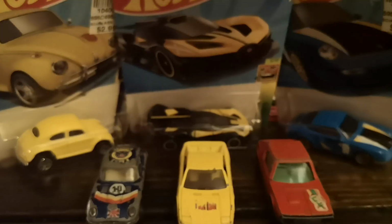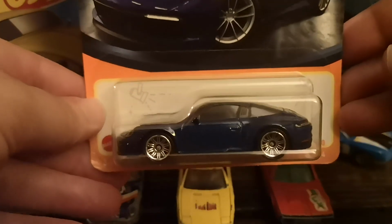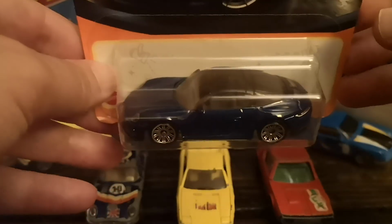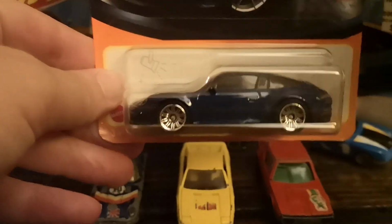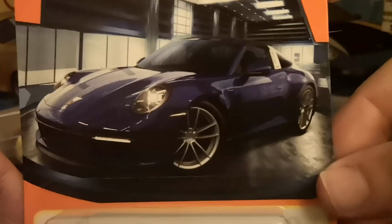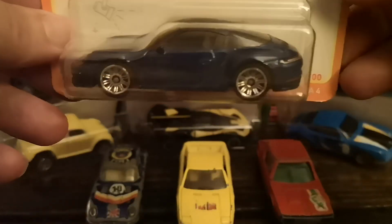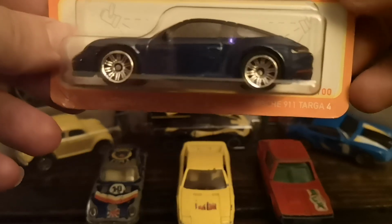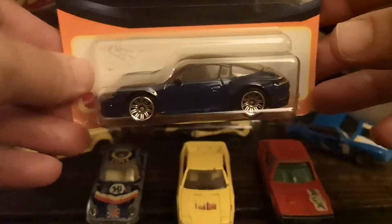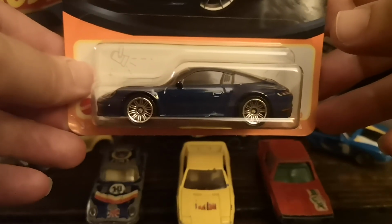The last mainline I picked up would be a Matchbox, actually, and this is one that's been eluding me from the last wave. This is the 992 Targa 4, which I cannot wait to crack open so I can finish that roof bar and the roof details in black and silver to actually make it match the real car. Because this clear roof is literally what they did, they just changed the glass portion of the convertible that they made in red in the mix before this one, and made a Targa out of it.